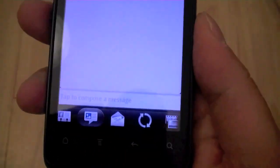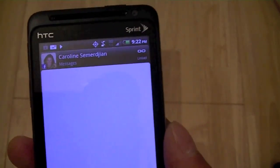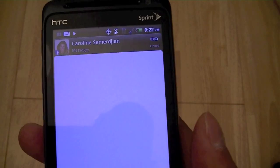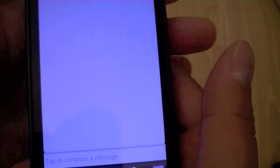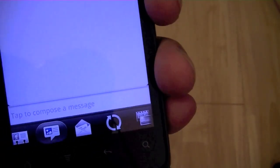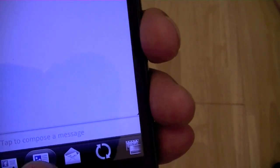There's a little slider carousel here at the bottom, so the next one, if I had any text messages with Caroline, it will show up here, so it will archive all my texts with her if I had any sent, so I can see it all in one place. So it's a nice little conversation piece here, so I can keep track of my chats with Caroline via SMS.